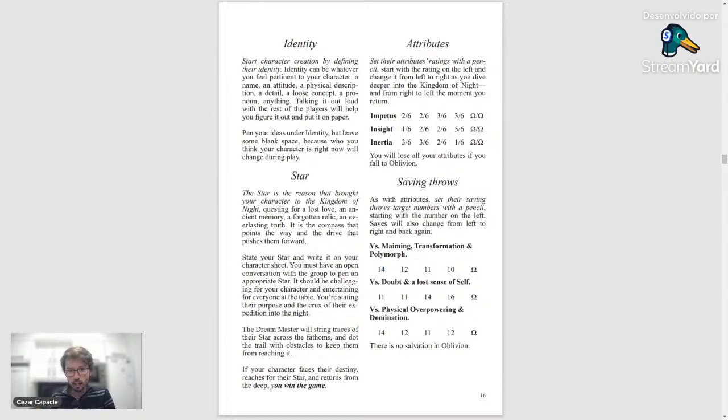You see, doubt and a lost sense of self. As you go deeper, of course, it becomes more difficult to stay in control of yourself, right? On the other hand, transformation and polymorph, as you go deeper, maybe you learn more about how to avoid this, or you get more resilient, right? About the transformation. Now, physical overpowering, maybe you're getting tired, but then you kind of rest and recover. That's the kind of narrative arc that those attributes are speaking through this selection of numbers, I'm guessing, right?